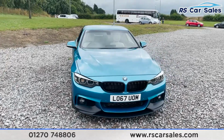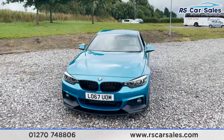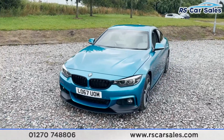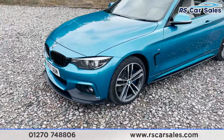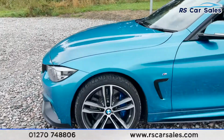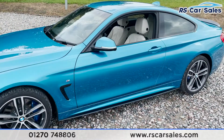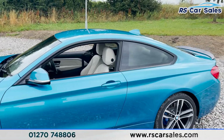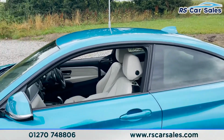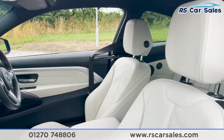The vehicle is finished in a Snapper Rocks blue metallic exterior paintwork, which looks absolutely superb. We've got the black kidney grills at the front just there. We've then got our second 19-inch alloy wheel, again excellent condition. Black side skirt at the bottom again. We've got our colour-coded wing mirror and door handles, black trim around the windows as well. Here's a quick look inside whilst we're working our way around.